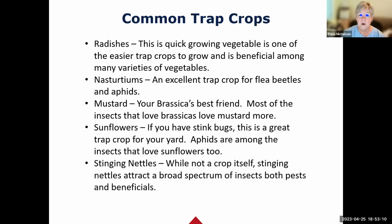Now, common trap crops: radishes is a very popular one, and I hate to think of radishes as being sacrificial, but since they're quick growing and easy to grow, they're pretty good among many vegetables. They're an excellent one to use. In the flower world, nasturtiums are known to be just outstanding. Marigolds are good. Nasturtiums are actually indicated better in many cases as a trap crop, and specifically for flea beetles and aphids.